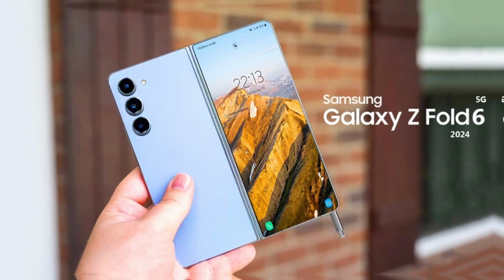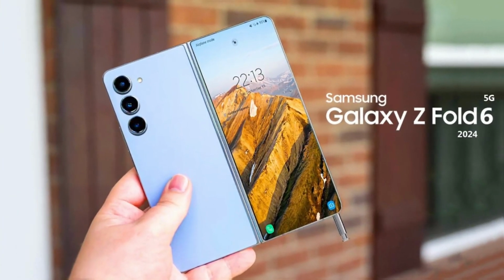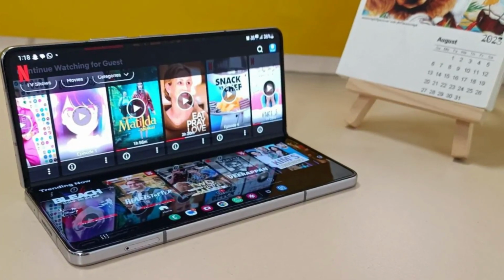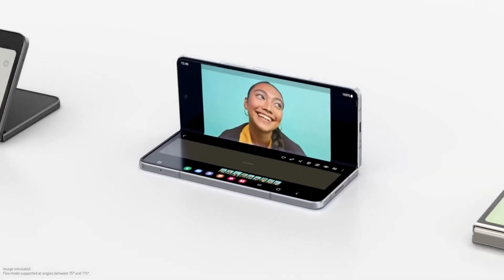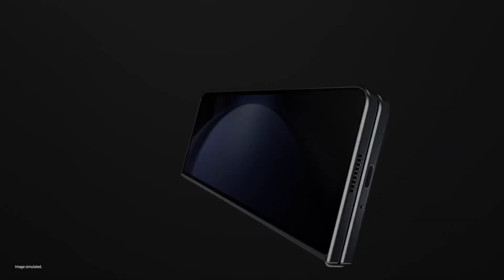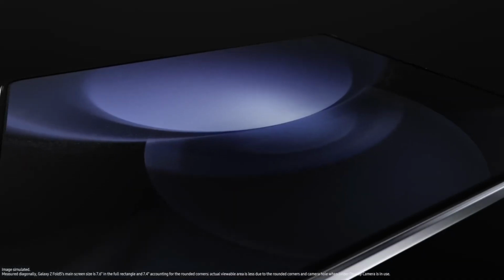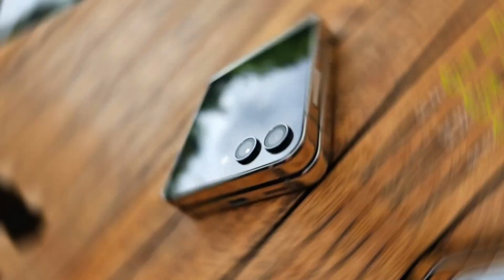Given the timing of the trademark registration, it's highly likely that the Galaxy Z Fold 6 and Z Flip 6 will be the first products to feature the IronFlex technology. This could mark a significant step forward in the evolution of foldable devices, making them more durable and user-friendly. Stay tuned as we continue to follow Samsung's exciting journey in the realm of foldable technology.